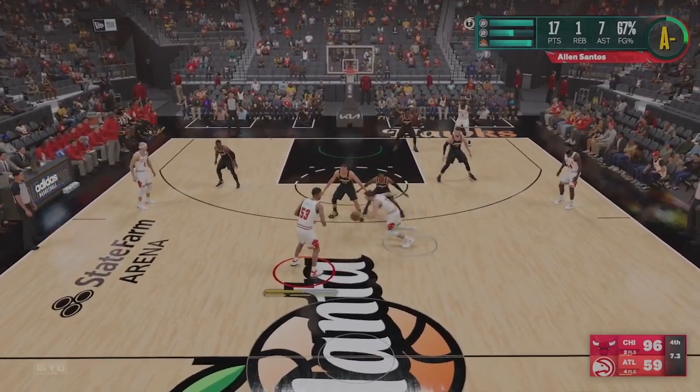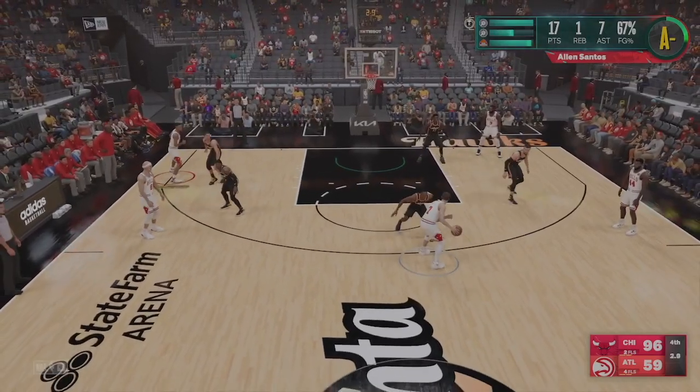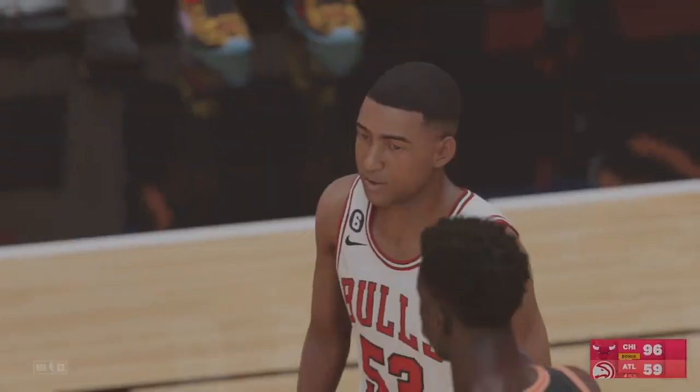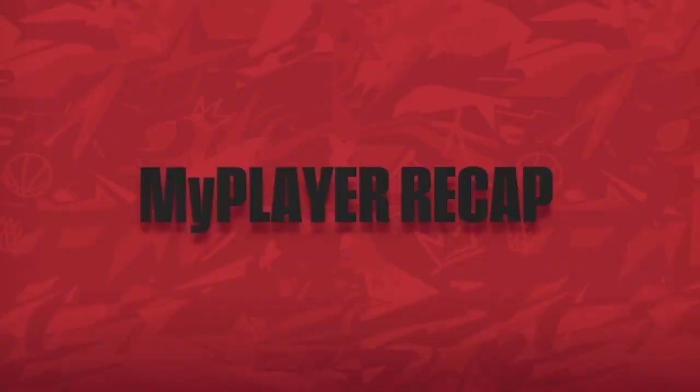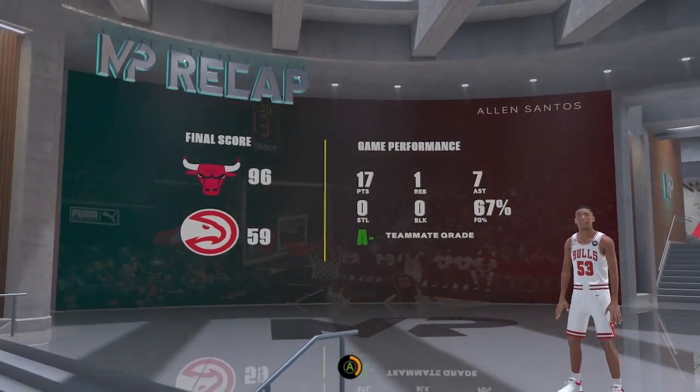Dragic up top. Checked by Rondo. Dragic outside. So it's the Bulls winning this one. That's the end of the game. As always, thank you to everyone who came out tonight to support it.